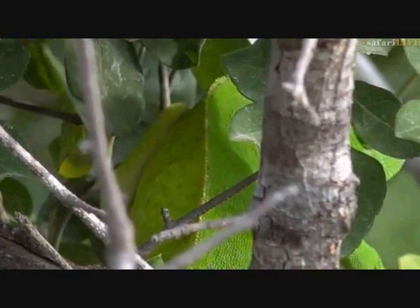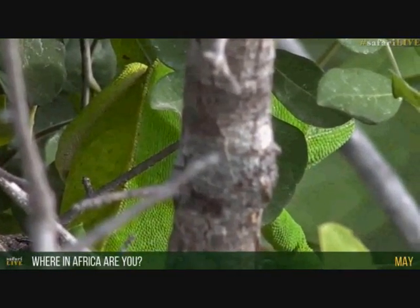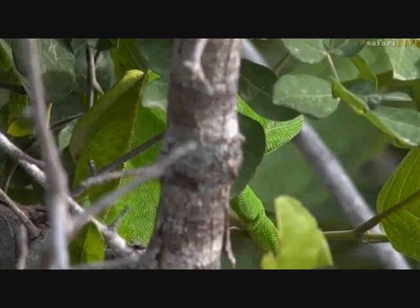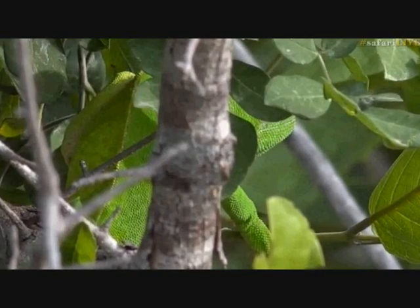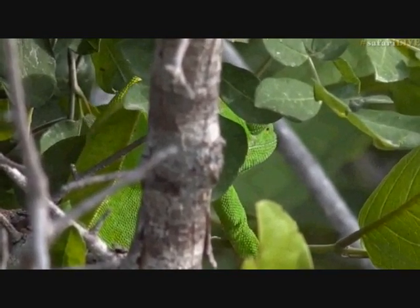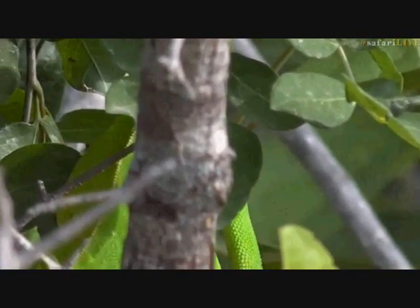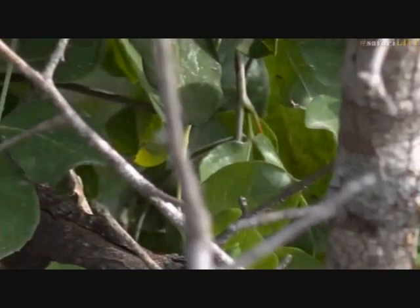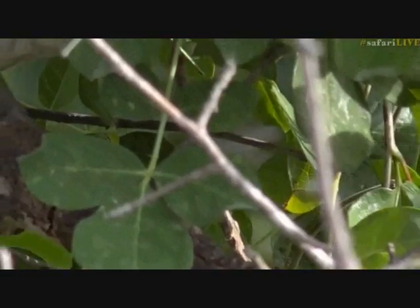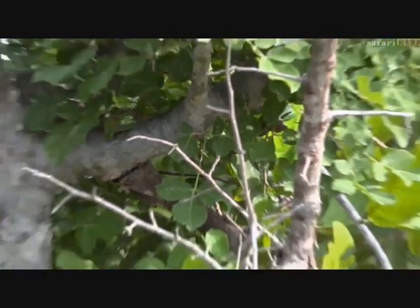Now, May, you want to know where in Africa we are. May, we're in a wonderful place called South Africa. So South Africa is at the southernmost tip of Africa, so right at the south. So we're in the southern hemisphere, and we're in the top northeastern corner. Now, there's a famous reserve called the Greater Kruger National Park, and that is where we are. So the Greater Kruger National Park is huge. It's 8.5 million acres of area where the animals can live completely wild.